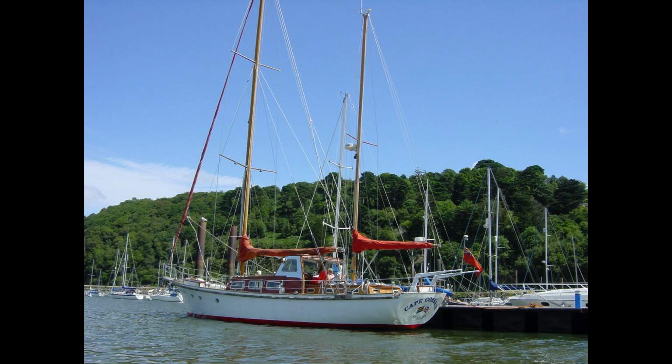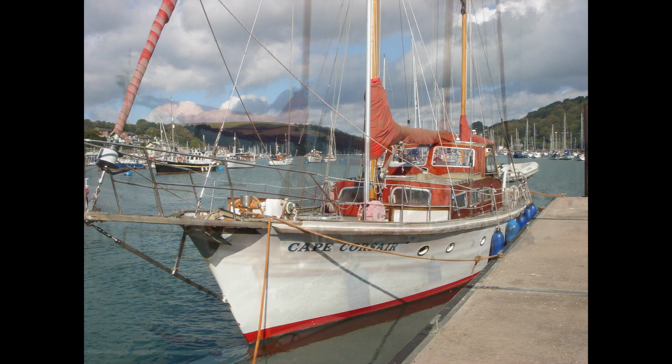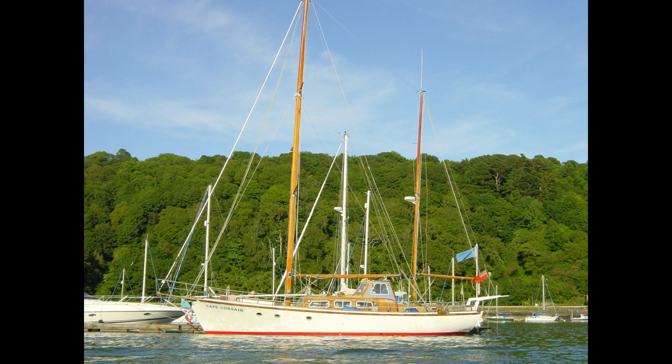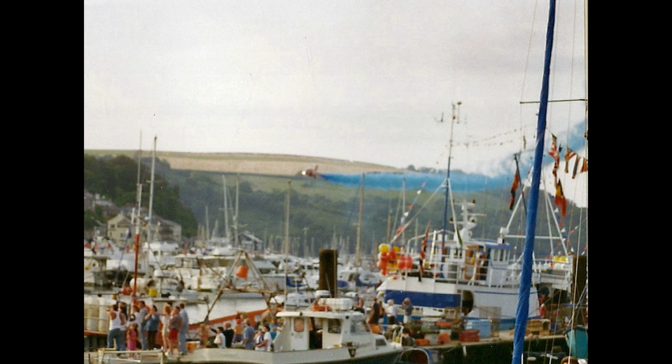Eventually, we were allocated a berth on the Kingsway commercial pontoons by the Dartmouth Harbour Master. This happy situation lasted for almost 20 years. It made a fine base for Corsair's further adventures.